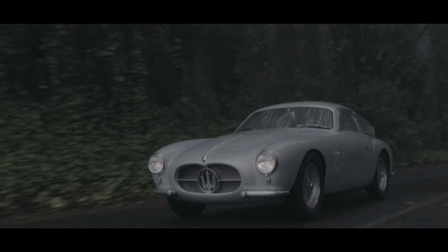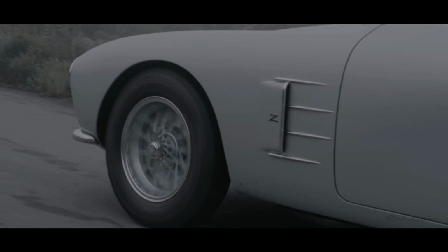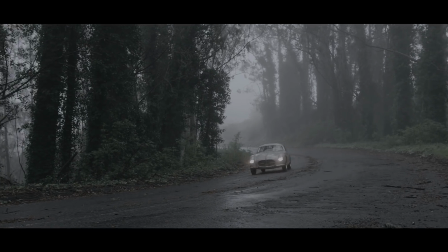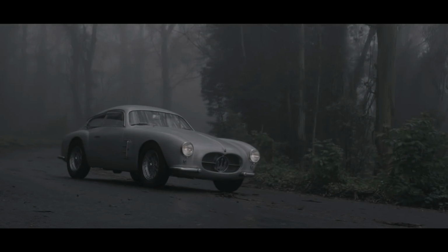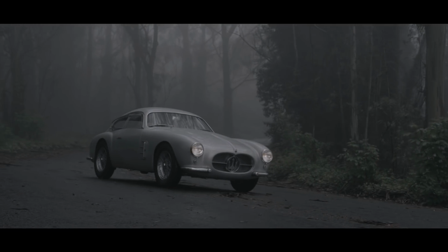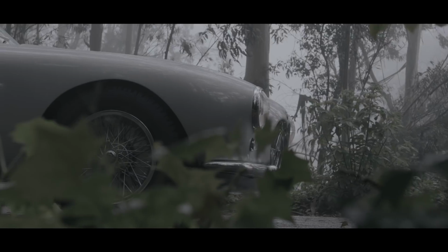They were built for racing. They were designed to be lightweight. This is a fully aluminum-bodied car, and the panels were hand-beaten in Zagato's workshops in Italy. If you look at anything from Italy in 1956, the A6G 2000 Zagato is pretty much the top of the heap.